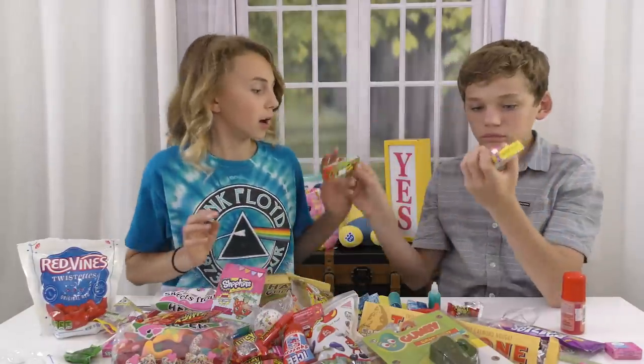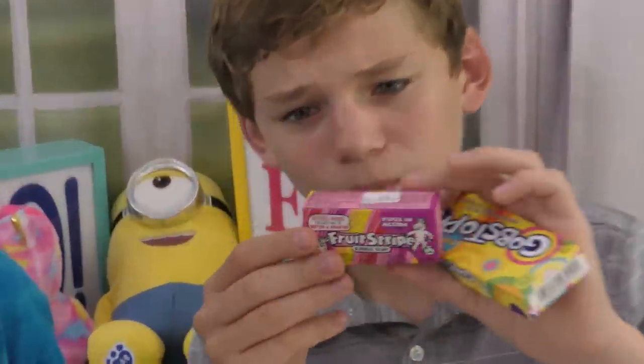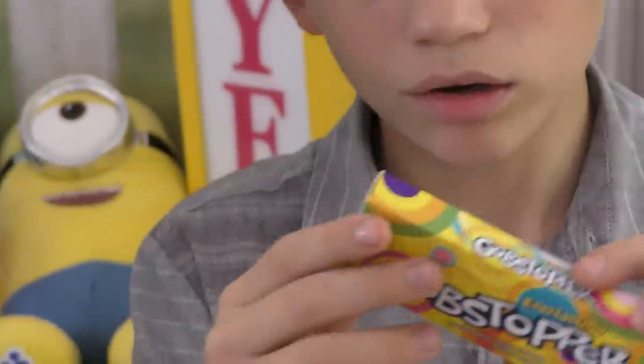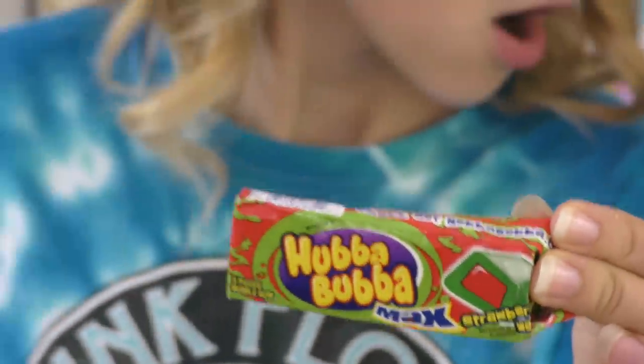Jinx. Hubba Bubba gum. I want some watermelon. Fruit Stripe bubble gum. Both of those bubble gums are from when I was a kid. Really? That's cool. I've got gobstoppers. I hate gobstoppers. I'm sorry. Hate's a strong word, but gobstoppers deserve it. Thanks. Watermelon Hubba Bubba Max.